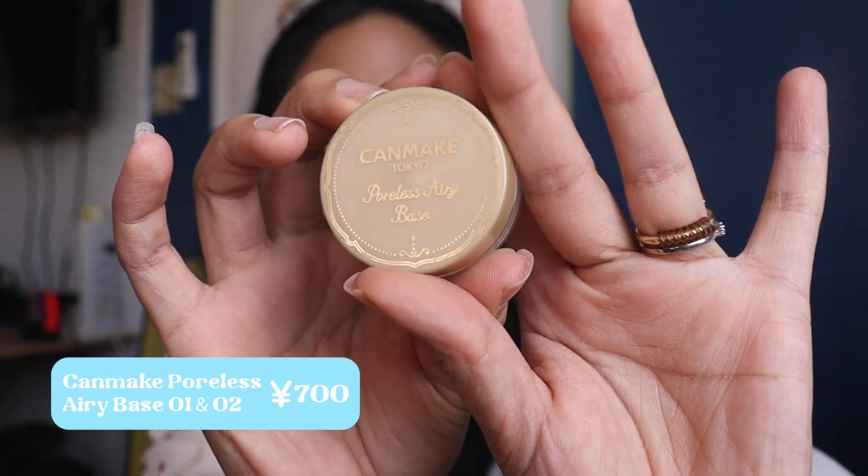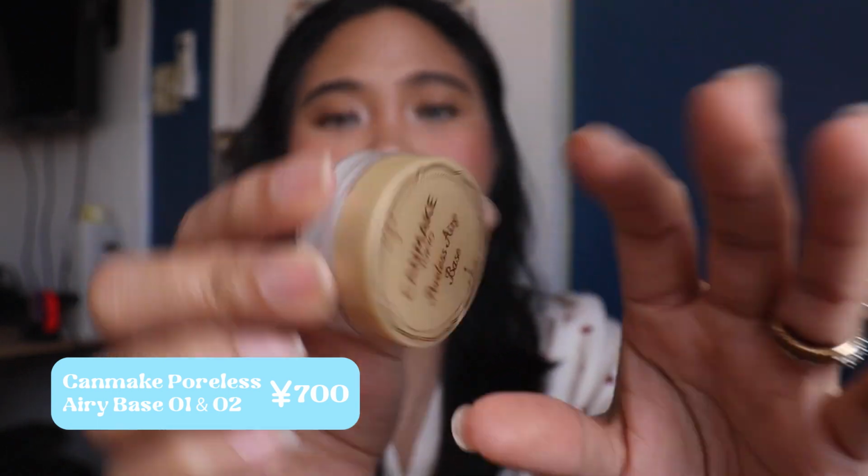Next is the Canmake Poreless Airy Base. It looks like this. You guys can see, I'm pretty sure this one is all over TikTok as well. It's a mattifying primer, but I like it because it doesn't completely mattify my skin. It just blurs out your pores. But with this one, don't use too much and prep your skin nicely, because it can be a bit drying. The key with this one is using just a tiny bit.